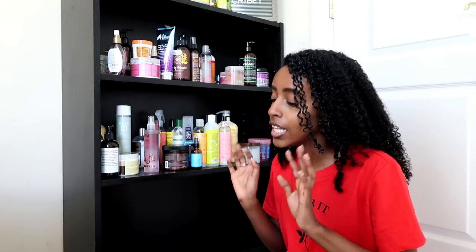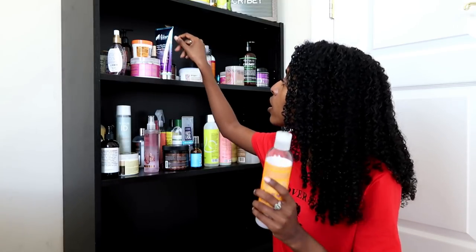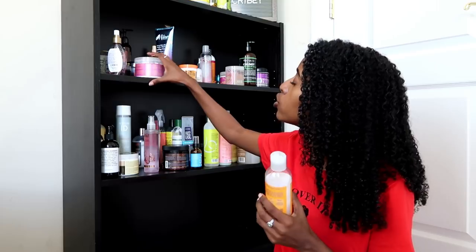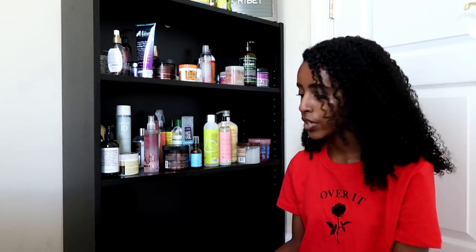Enough of my rambling. Let's pick out the products that are all within the same line and then figure out how I want to organize them from there. Let's do Shea Moisture's low porosity leave-in. Super fruit hair mask. So I have this, definitely going to keep all these three right down here. I have the protein free conditioner, definitely going to keep that. And then I have the frizz taming smoothie from the super fruit collection within Shea Moisture.